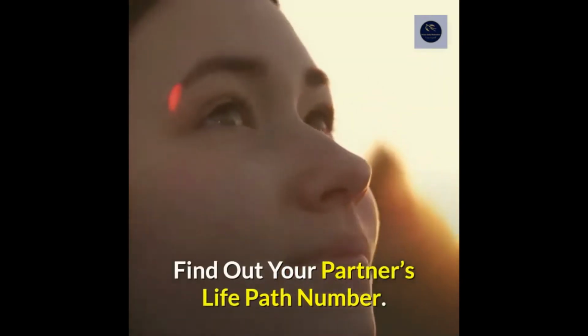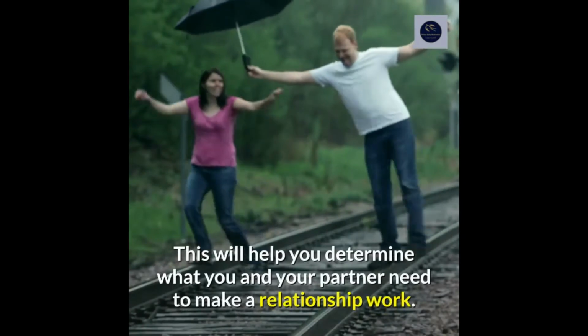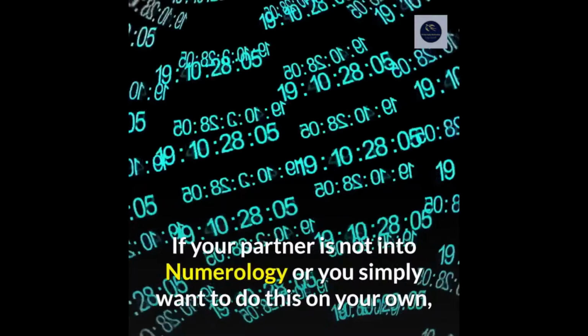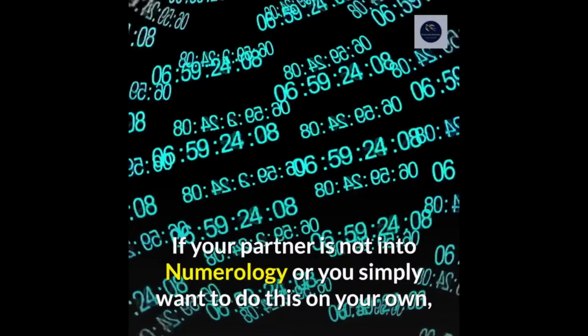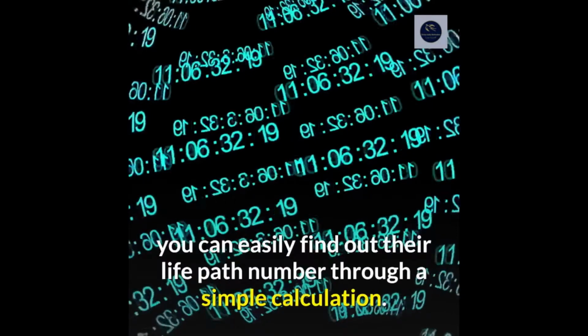Find out your partner's life path number. What is your partner's life path number? This will help you determine what you and your partner need to make a relationship work. If your partner is not into numerology or you simply want to do this on your own, you can easily find out their life path number through a simple calculation.